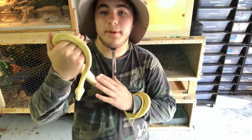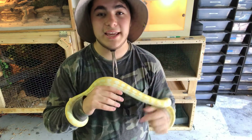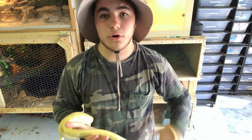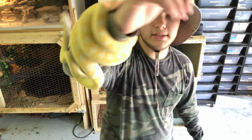Now the reason you guys may be asking yourself is, hey Javon, why is the snake moving around so much? It's because this particular species of snake is semi-arboreal, meaning it resides in the trees and on the ground, so it likes to be at terrestrial level or aerial level. So they have that different option whenever they want to be in the trees or they want to be on the ground. So this is the carpet python from Australia.